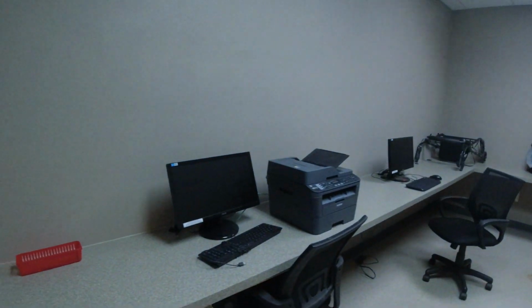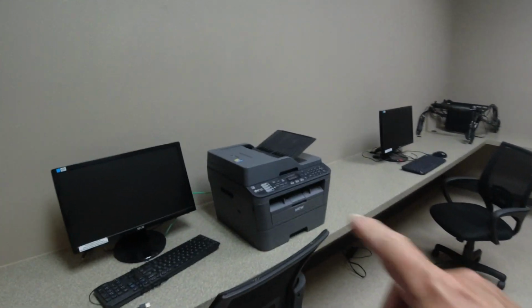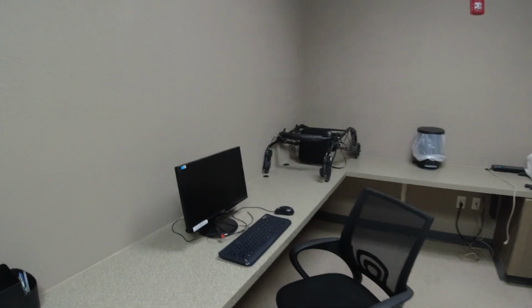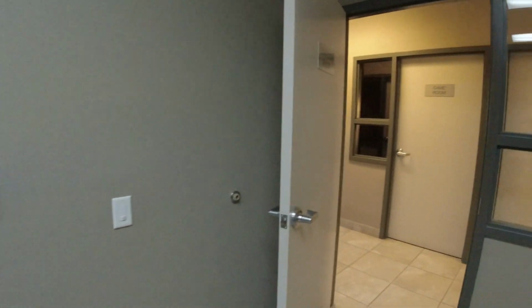Computer room. So it looks like they have a few computers set up. They have at least one printer you can use. I'm not sure. Anyway, there you go. Computer room. Let's check out the game room.